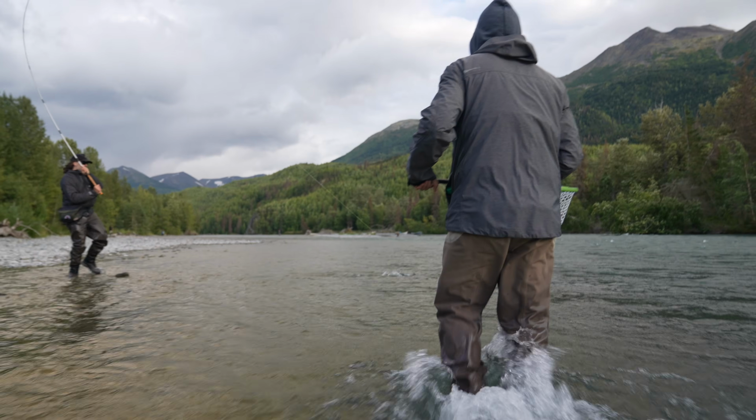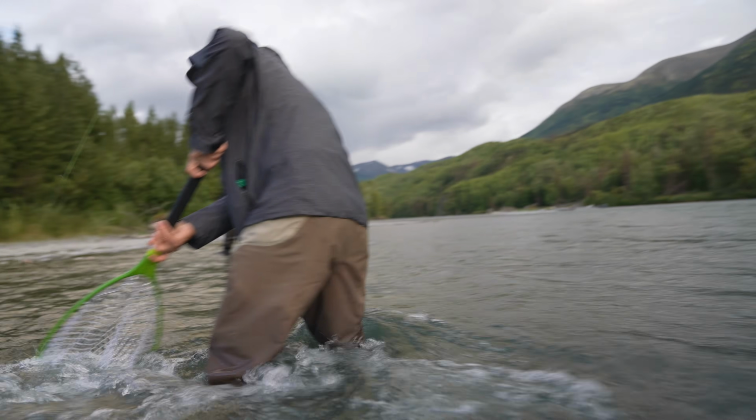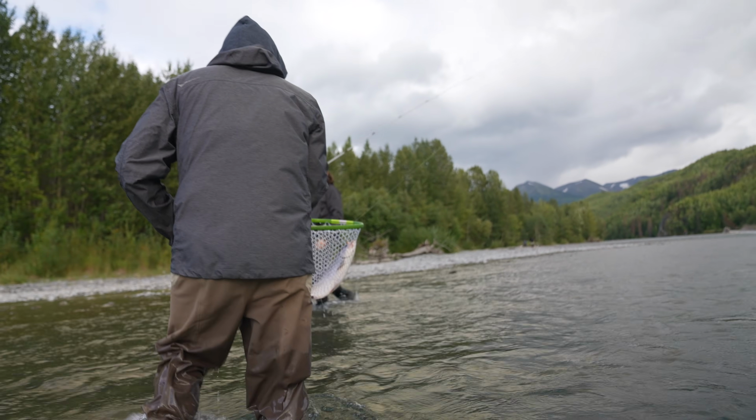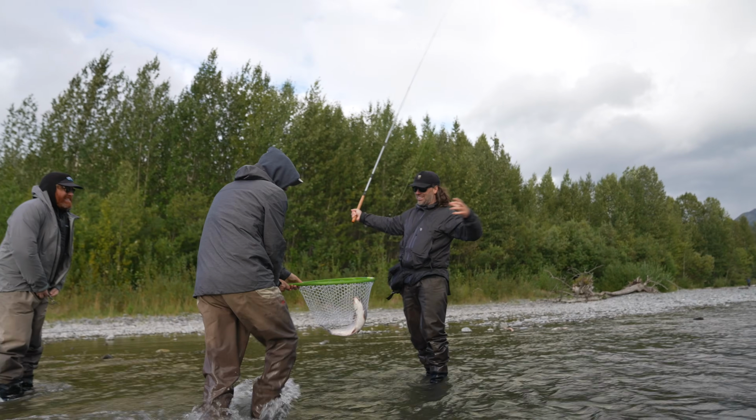On our way back to the boat, I'm walking, I'm fishing, I'm kind of like, yeah, it's been a good day even though I haven't caught a dolly. All of a sudden I hook up, look in the water and see it's a dolly. Dolly, dude, I needed it. I hadn't caught a dolly all day.